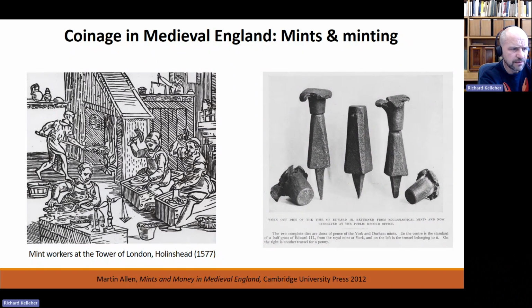Now, there are no contemporary images of the workings of a medieval mint, but there are some 16th century and later examples, one which I've illustrated here. So the Holinshed example from 1577. This shows a kind of idealized scene of operations at the Tower of London. In reality, the different activities you see on there would have taken place in separate parts of the mint, but it is a useful guide for understanding coin production.